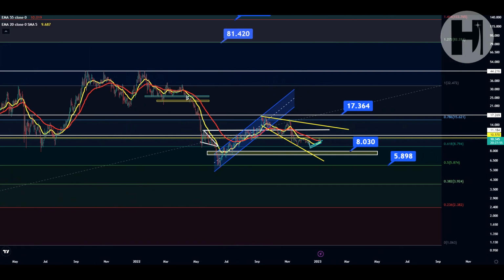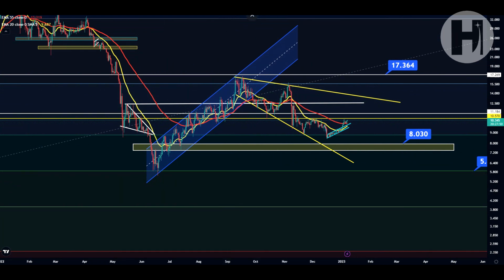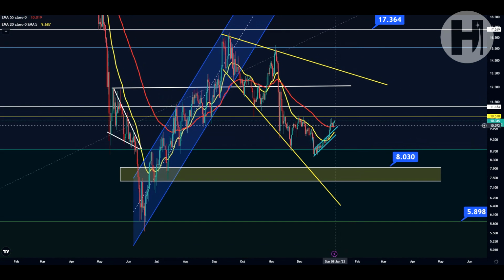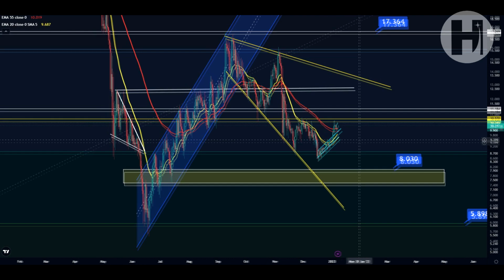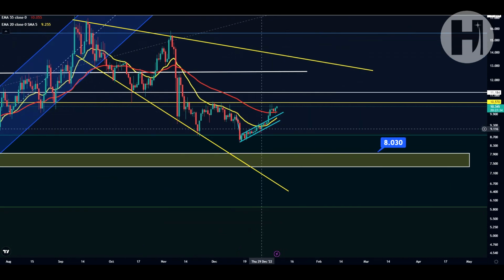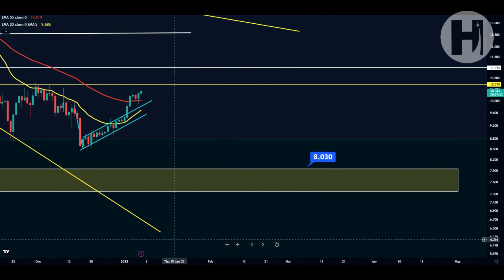So let's zoom in a little bit more to see what's going on. Actually, I wanted to switch over to the daily, but this is fine. So the last time we did an update on Cosmos, that was probably last Saturday. And I said in that video that right now we find ourselves in a bear flag, because you do have the pole here with the move from December 14th into December 17th, and now you're having a channel up pattern.